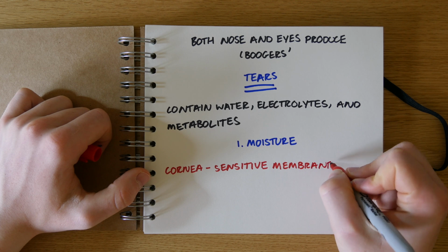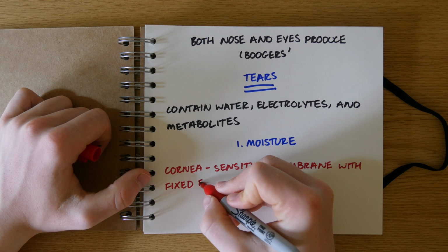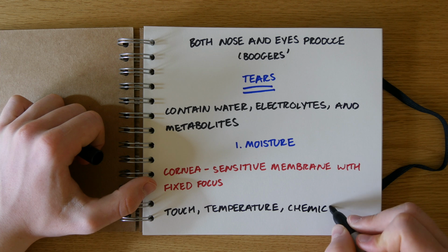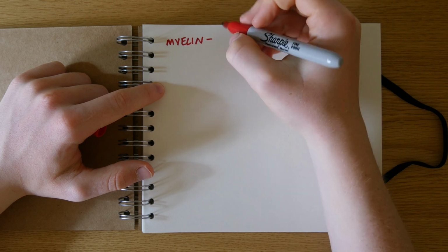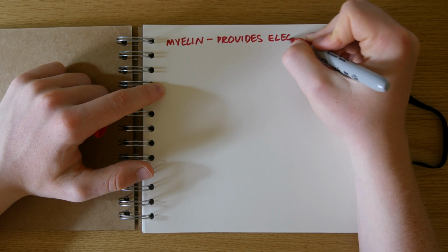The cornea is the transparent protective covering of the eye, which helps to focus light onto the retina along with the lens. The cornea is susceptible to touch, temperature and chemicals due to its large number of unmyelinated nerve endings, and is composed of protein and cells arranged in 5 layers. These are neurons that lack myelin, which provide electrical insulation along the axon.